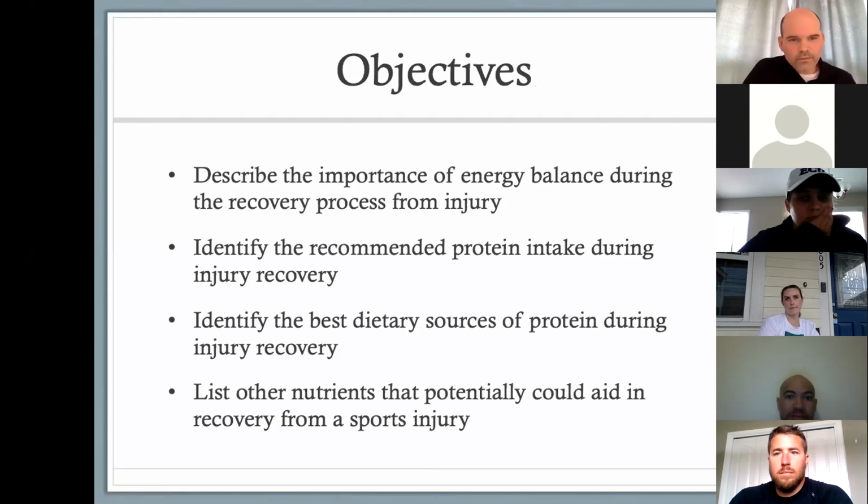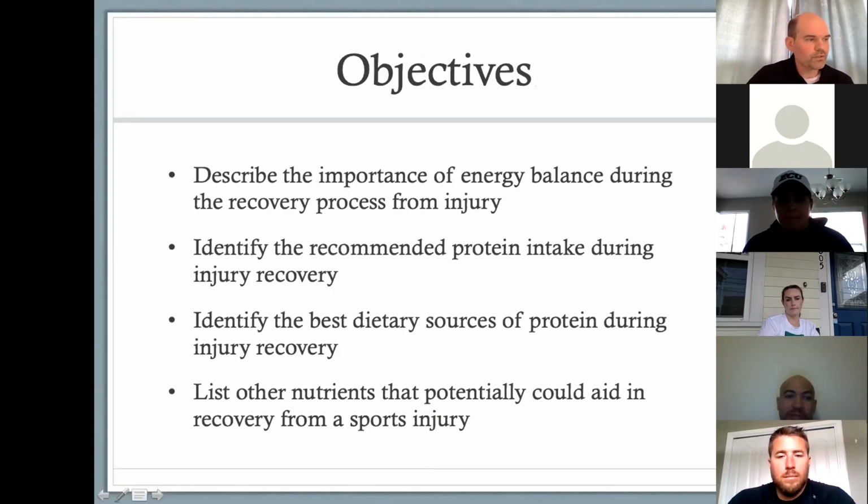As far as objectives for this presentation, we're going to describe the importance of energy balance during the recovery process from injury. We're going to identify the recommended protein intake during injury recovery. We're going to identify the best dietary protein sources during injury recovery, and then also list some other nutrients that potentially could aid in recovery from a sports injury.